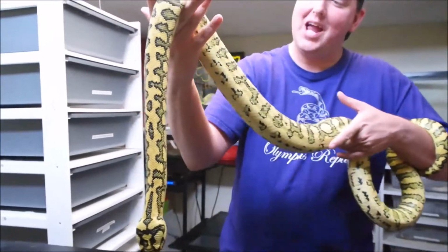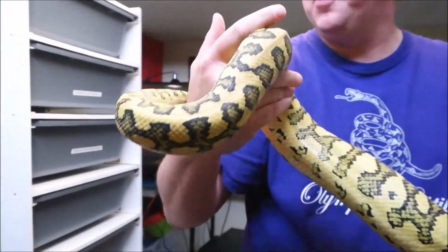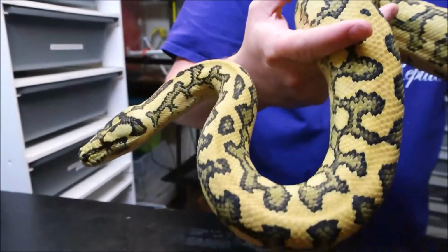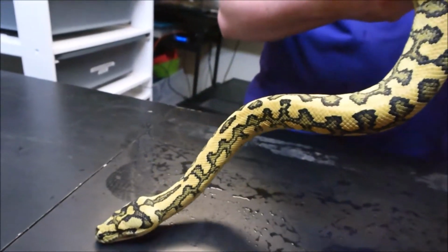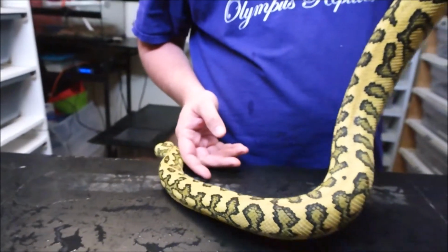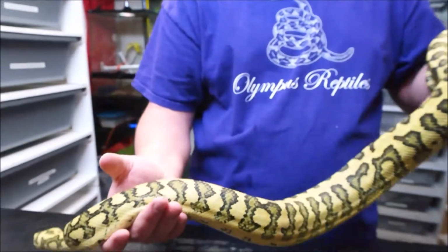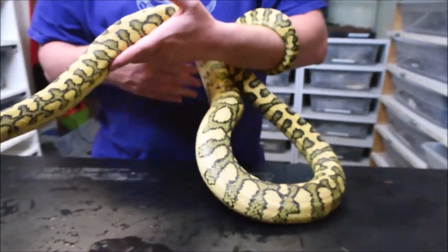He is probably the tamest python I've ever had, which is a far cry from when he was a baby. When he was a baby, this guy would bite water that I poured into the cage. And now he only takes frozen thawed rodents from my hand. If you watch our feed video, you'll see exactly what I mean. It's kind of strange. He has just become this puppy dog.